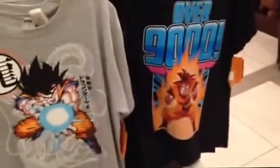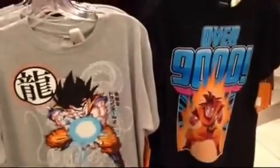Oh, look at that one. Goku Super Saiyan. Actually, that one's pretty sick. But Super Saiyan Goku, can you see that? It's hard to see, but oh, look at these. It's over 9,000 shirt and those. Pretty cool.